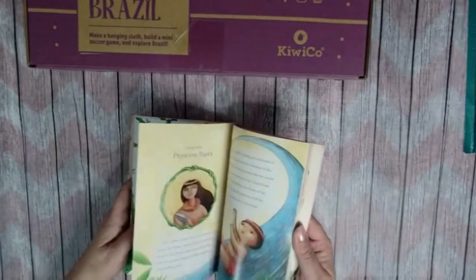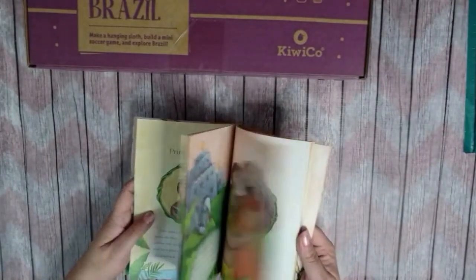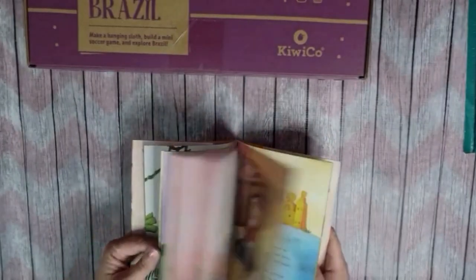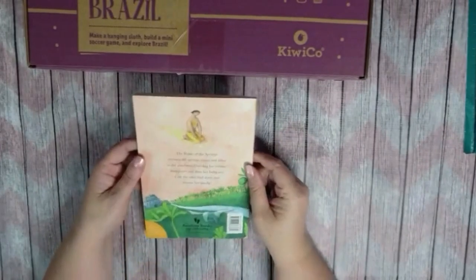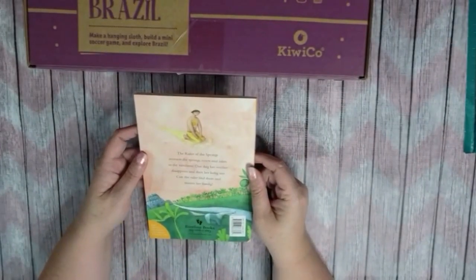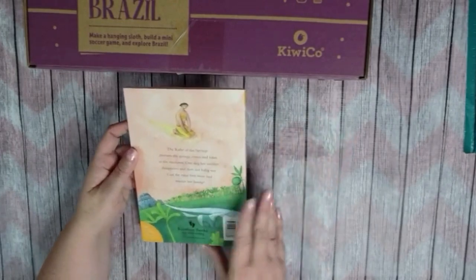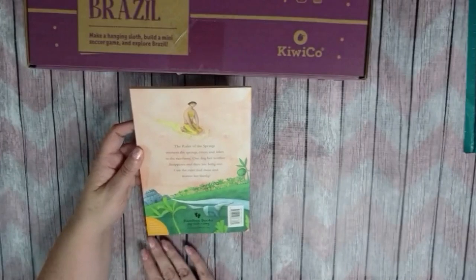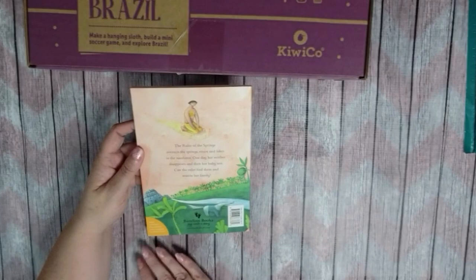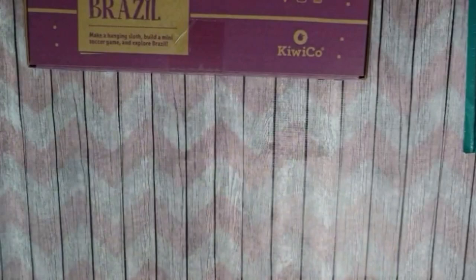So this is just a little chapter book. I'm not gonna flip through every page. The ruler of the springs oversees the springs, rivers, and lakes in the rainforest. One day, her mother disappears and then her baby son. Can the ruler find them and reunite her family? From Barefoot Books. Simple vocabulary, short sentences, and exciting plots for the early reader. My kids are not early readers, so who knows?